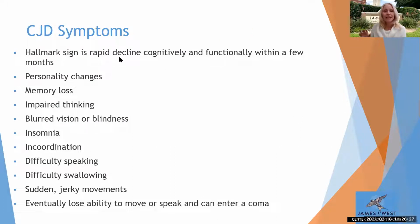Some hallmark symptoms, again, are that rapid decline, with fatality within a year of the onset of symptoms. Personality changes, memory loss, those dementia symptoms that we typically see. Blindness also occurs more often in this particular dementia, so most people might become blind at some point. They can have sudden or jerky movements with this disease as well. And eventually what you typically see is their inability to move. So they're kind of frozen, and then they'll go into a coma. And that's with the later part of the disease.